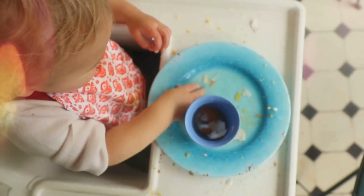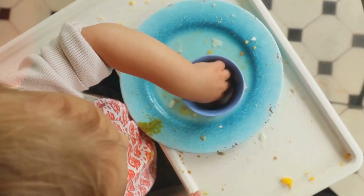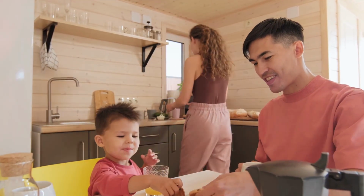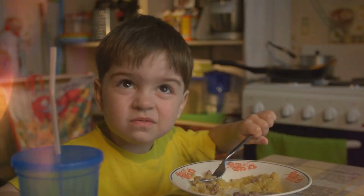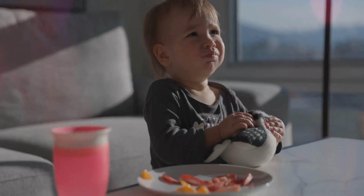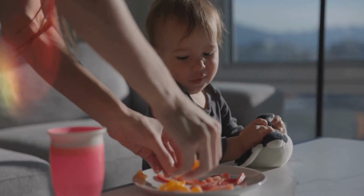While it's exciting to introduce new foods to your little one, there are a few things you'll want to avoid for now. Their little digestive systems are still developing, and certain foods can be hard for them to digest or pose a choking risk. Excess salt, sugar, and spice are best avoided for now. Their taste buds are still developing, and it's best to keep their food flavors mild and natural.